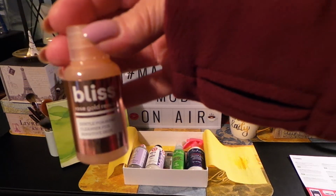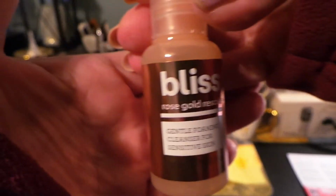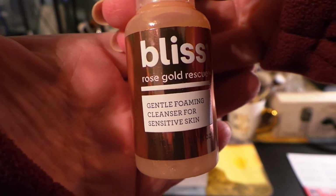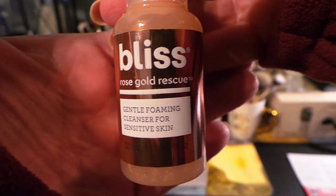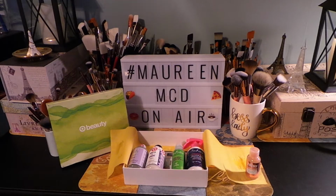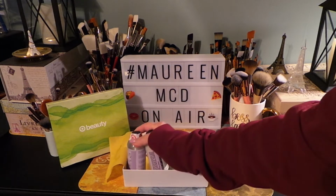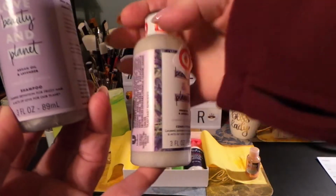And this product is from Bliss. I don't know why none of this is going to focus today. And this is their Gentle Foaming Cleanser for sensitive skin. And this is Rose Gold Rescue. And that's a nice little sample size. This has rose water extracts. Acts as a natural astringent. Gently removes excess oil and grime, while Rose Gold Shimmer gives skin a subtle glow. So that's a nice product to get. We get these quite often in this box, which is fine because they are a good size. So I will show you them both together.